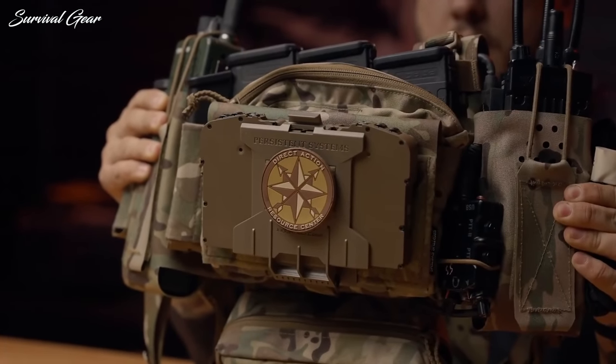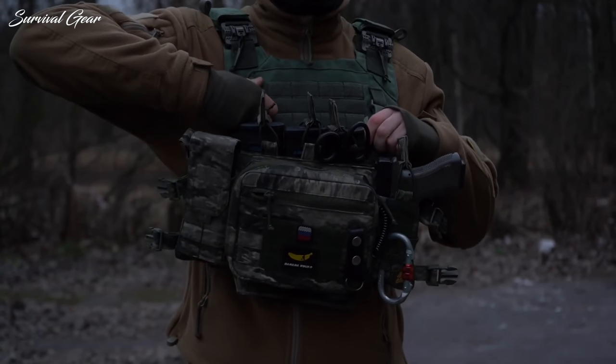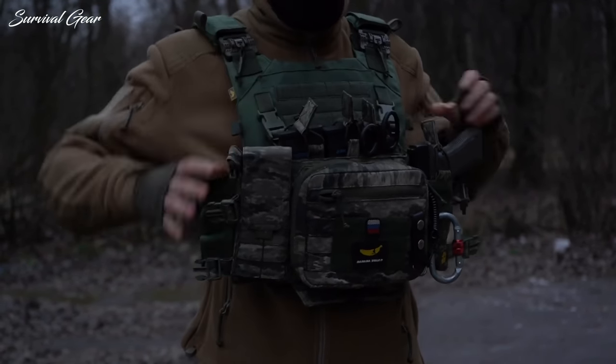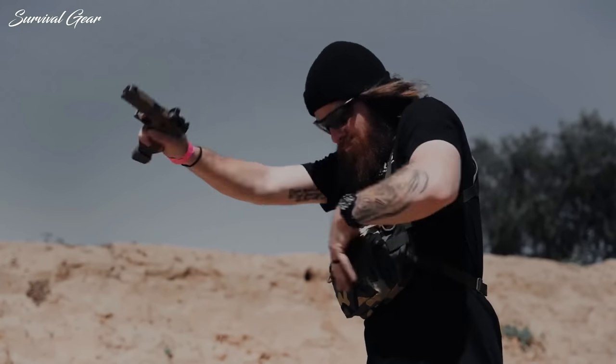While those modular body armor items can also be used to carry extra gear, a chest rig can't hold ballistic plates. Therefore, a chest rig is a lighter weight, more streamlined, and more maneuverable option for those that don't need armor, but still have a lot of critical gear to carry.